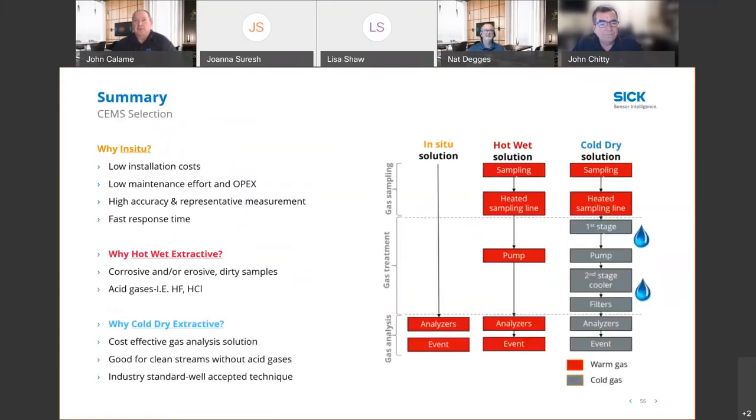In the interest of time, I'll speed up a little bit. This is a summary slide. A lot of these were captured already from John and Matt's discussions, but if you can go in situ, it's going to be your lowest install cost. It's going to be the lowest maintenance. It's a very representative measurement because you're not modifying the sample. You're measuring it in the stack, in the process, and it's usually a much faster response time because of that.